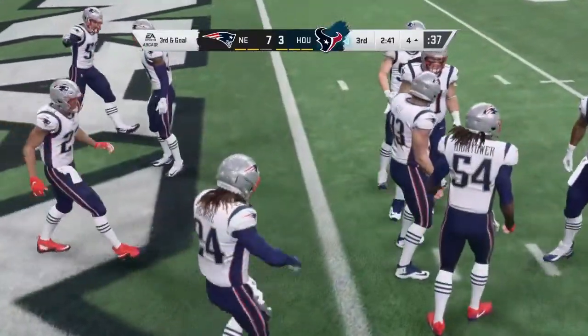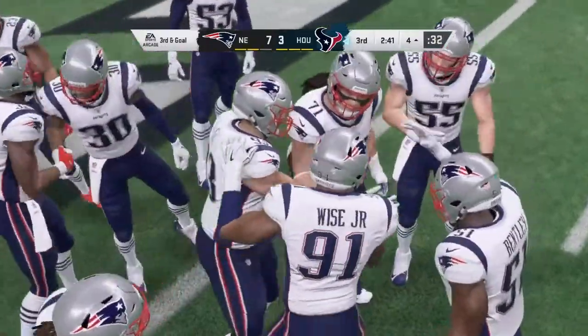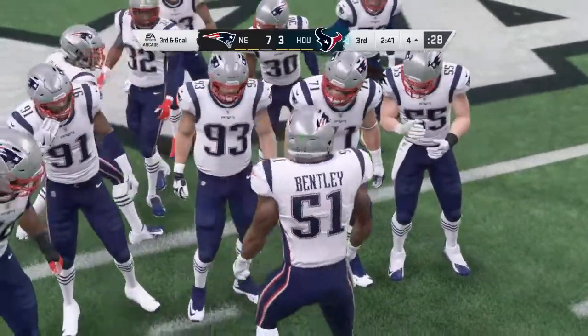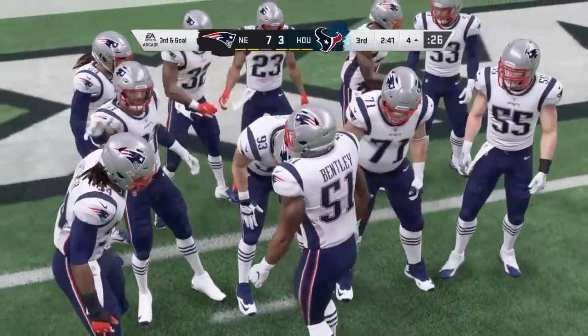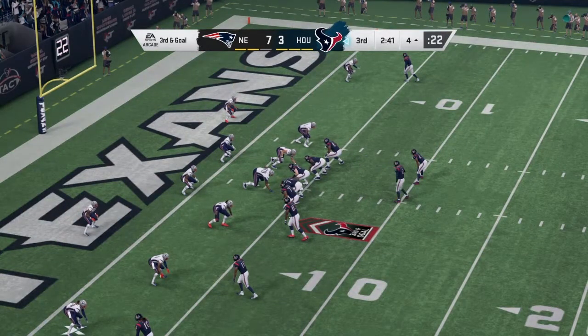Now we got 3rd and goal coming up, and couldn't you imagine being in that huddle, partner? You know they're looking at each other saying, we can't come away with just 3 points after this drive. Yeah, they've covered a lot of ground. They want more than that 3. Defense may be thinking pass. They come out in the nickel on 3rd and goal.